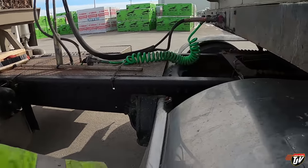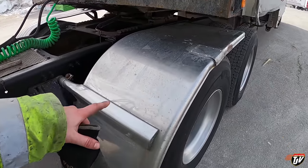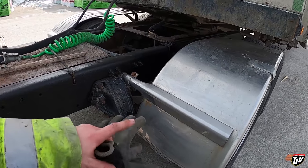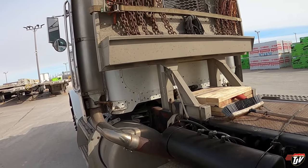I might even go and replace these half fenders myself because they're not matching and it's driving me absolutely crazy. That's not going to be on the top of the list, but if we get down to that part of the list and these things still aren't matching, oh, they're going to match one way or another. I'll figure it out.